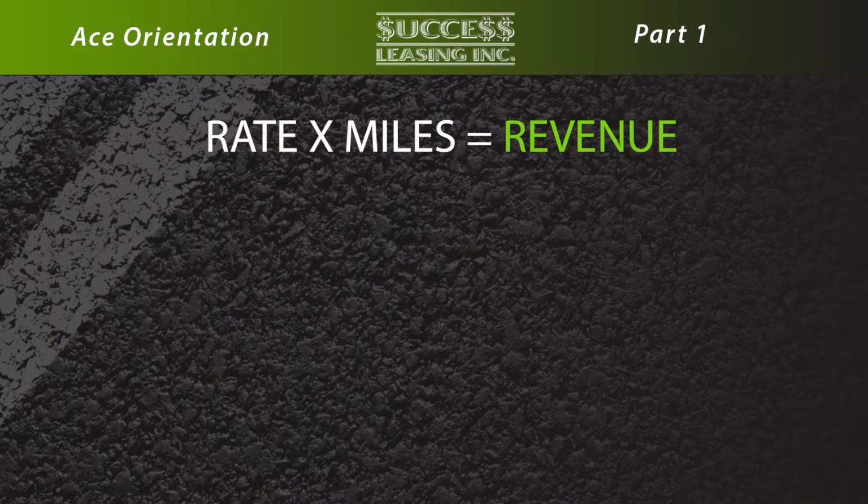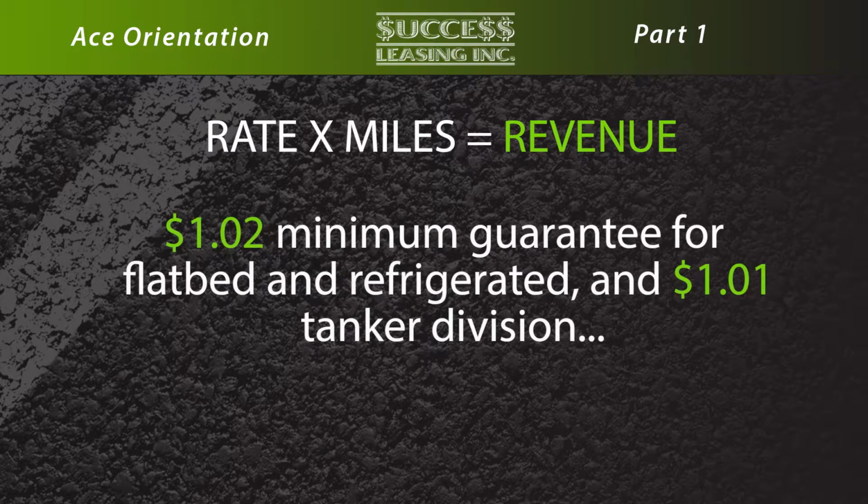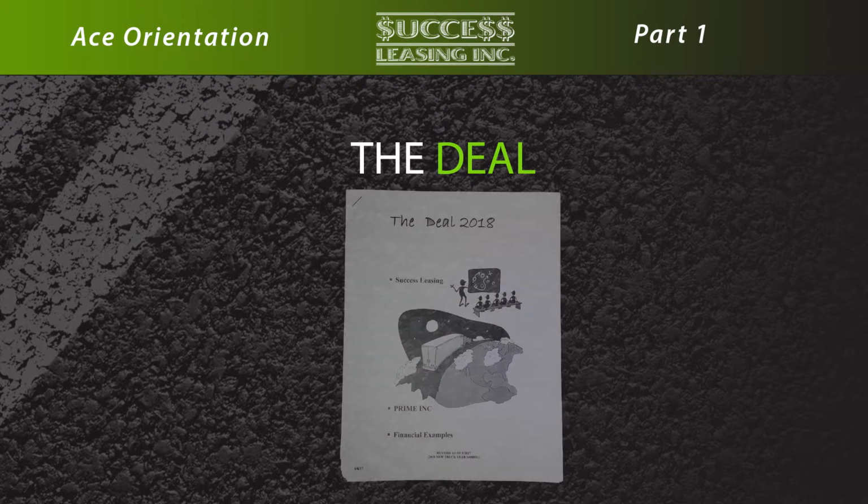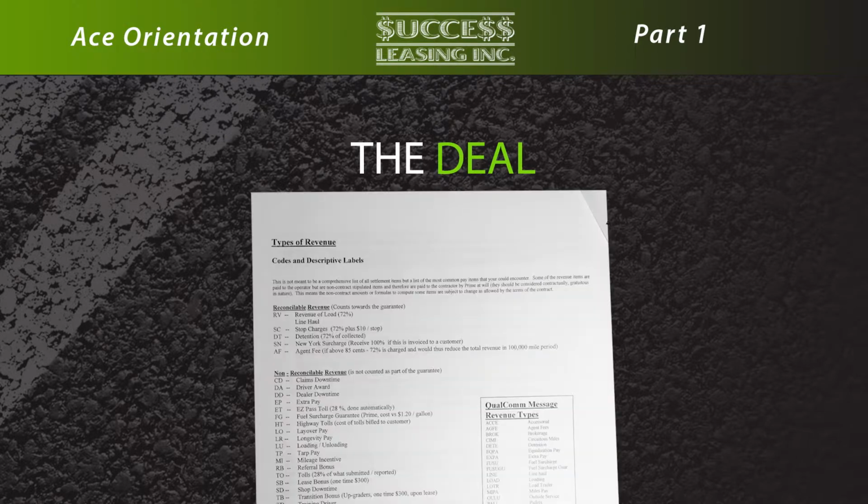Our next example will reflect a $1.02 per mile revenue. Take note that $1.02 a mile is the minimum guaranteed amount that Prime offers for flatbed and reefer, and $1.01 for tankers. Earlier, you were given a handout titled The Deal. On page 14, you'll see a list of revenue items.